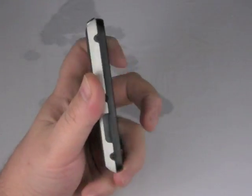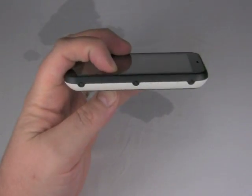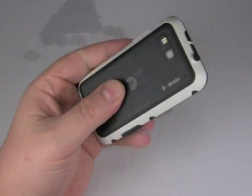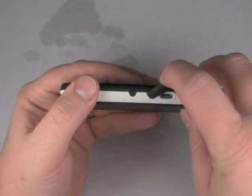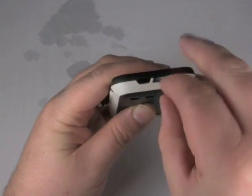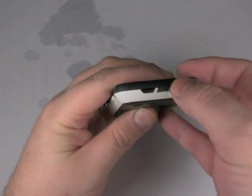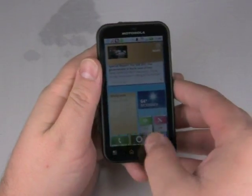For starters, it's actually a nice looking phone. It's very sleek, it's almost stylish. You've got these sort of exposed bolts, which are kind of cool. You've got some port covers here that help seal out the water, but they're nice and tight and they don't feel like they're going to fall off anytime soon. They feel like they're going to last the duration of this phone's lifespan.